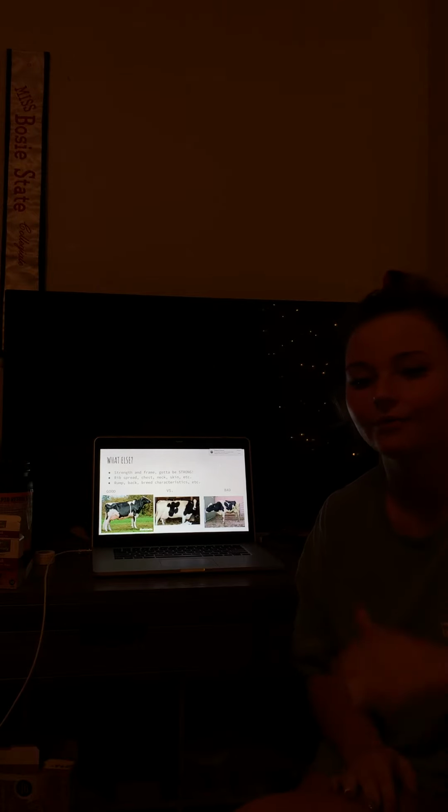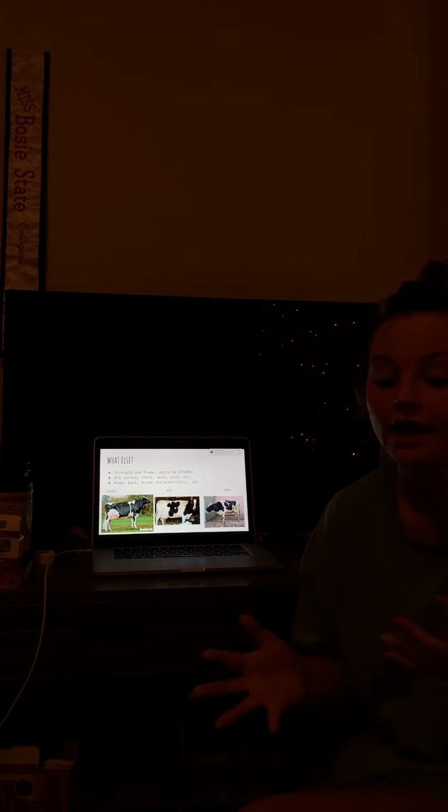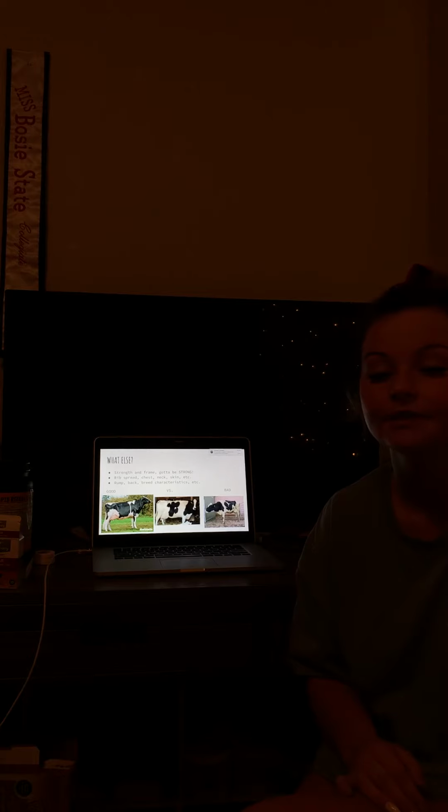What else is there? We have the strength and the frame of the cattle. So when we're looking at a cow, we want a nice, strong, solid back line. We want to make sure we have high hips. High hips are good for breeding. If our hips are low, that can cause a big problem during childbirth. Cattle can actually have a problem and not be able to push the calf out because their hip bones are in the way, and so a lot of dairy cattle will end up actually passing away during their labor.